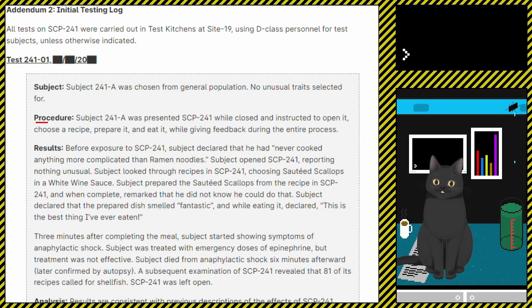Procedure: Subject 241-A was presented SCP-241 while closed, and instructed to open it, choose a recipe, prepare it, and eat it, while giving feedback during the entire process. Results: Before exposure to SCP-241, subject declared that he had never cooked anything more complicated than ramen noodles. Subject opened SCP-241, reporting nothing unusual. Subject looked through recipes in SCP-241, choosing sautéed scallops in a white wine sauce. Subject prepared the sautéed scallops from the recipe in SCP-241, and when complete, remarked that he did not know he could do that.